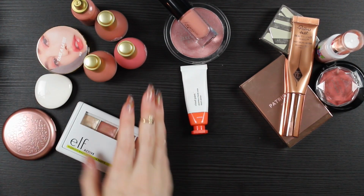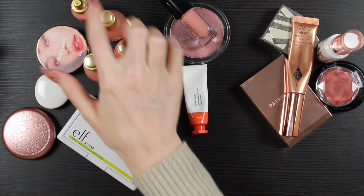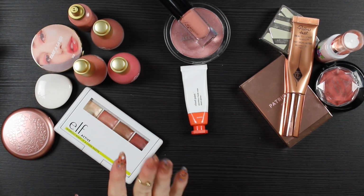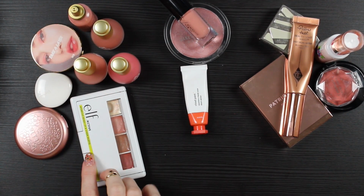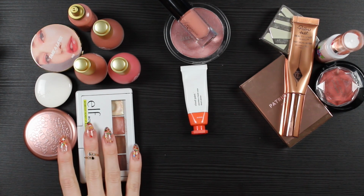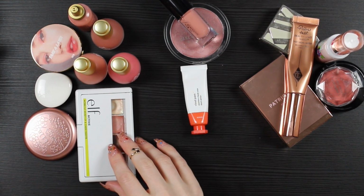And then all of the rest of this, 1, 2, 3, 4, 5, 6, 7, 8, these 8 products all came in PR this year. So this is all stuff that brands sent me for the purpose of review that I decided to keep and to put into my personal collection of makeup.